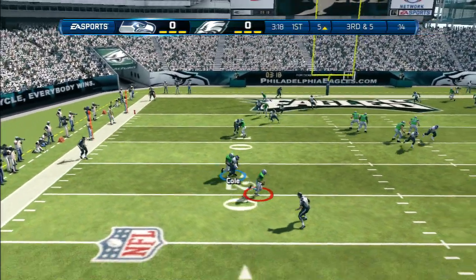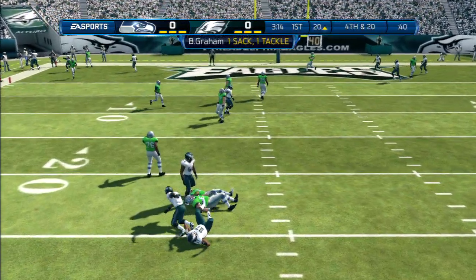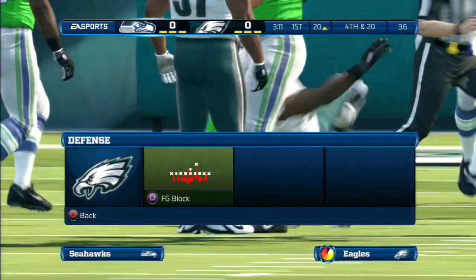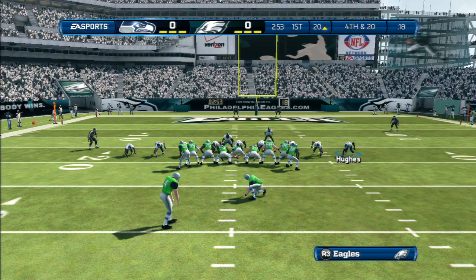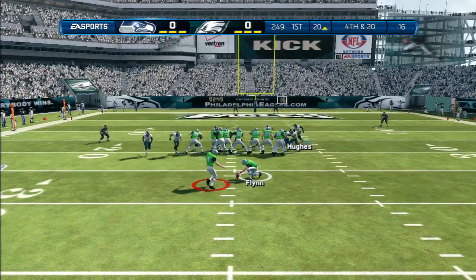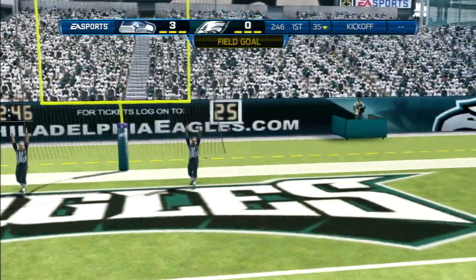Running away from the sack. They're going to get him here for a sack. The name of the game is hit the guy with the football. The quarterback has it. The defensive end, what a job by him. Gets by the tackle and sacks the QB. And he puts it through for 3.